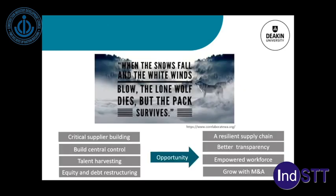I like to bring this quote and summarize in the presentation: when the snow falls and the white winds blow, the lone wolf dies, but the pack survives. So the pandemic acts as a crisis. It disrupted the industry as a whole, but there's also the opportunity to rise out of it better.